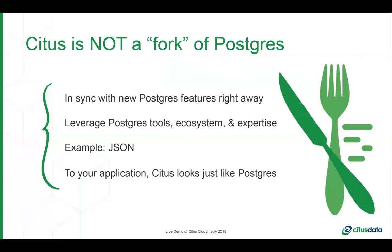One example was JSON. It was a feature which our customers had been requesting for a while. And as soon as Postgres had it, our customers were asking us, when can we use JSON? And the answer was right now.